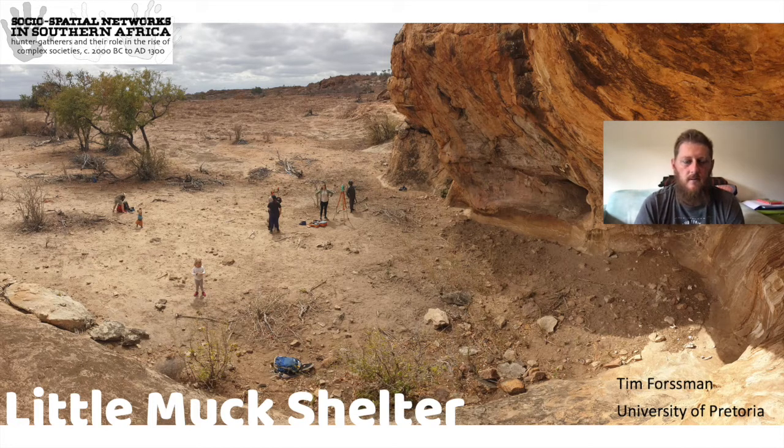Here in this image you can see Little Muck Shelter. It has a nice sheltered area, as you can see on the right, and then a large open area to the left. All of this was occupied by the people living at the site, but we're focusing our attention on the shelter area, so that's on the right hand side of the screen.